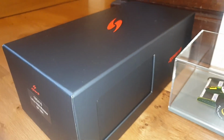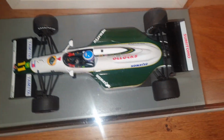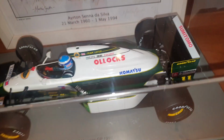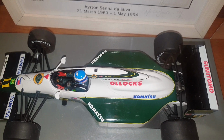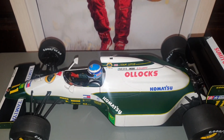It comes in a really cool box, which was nice to unravel. They're very well protected with foam inside, and all the modern Spark models now have these cases, which are nice. Now, the model itself, after watching reviews, I'm very clued up about this model. It's not the perfect model in terms of being correct. I'll show you why, and I'll take the case off.